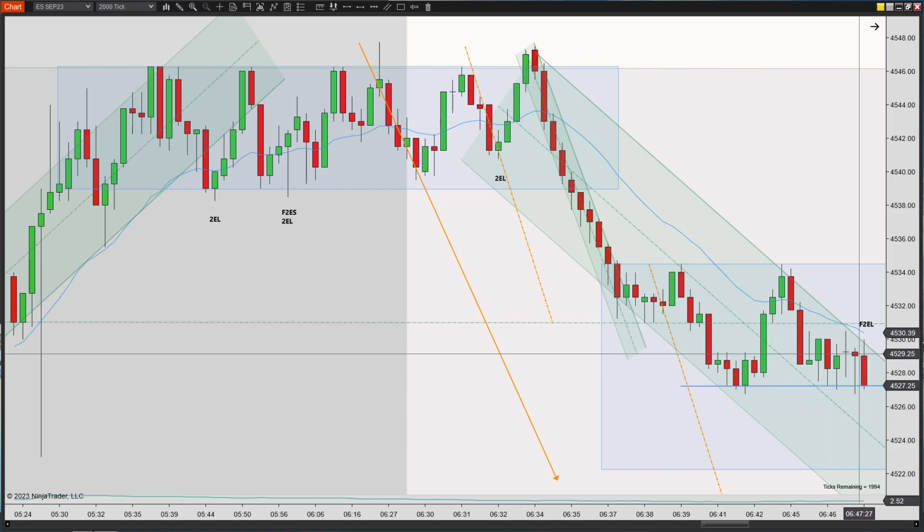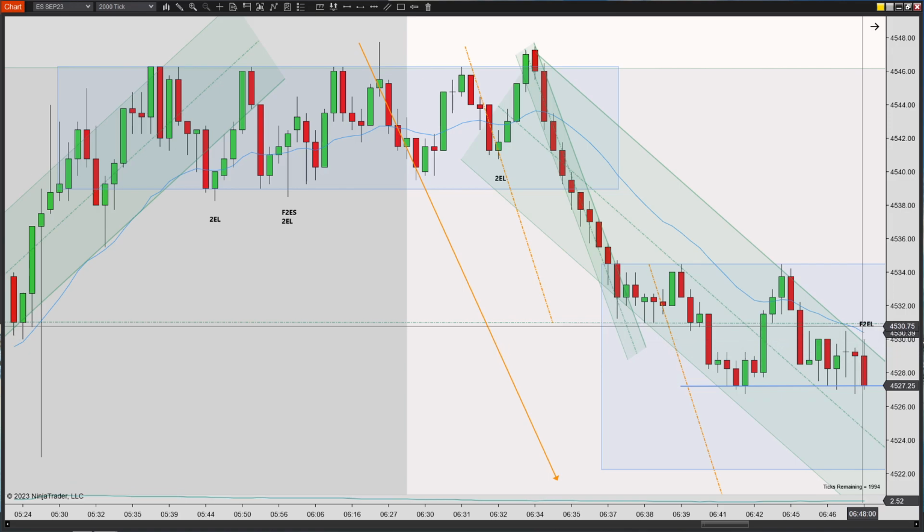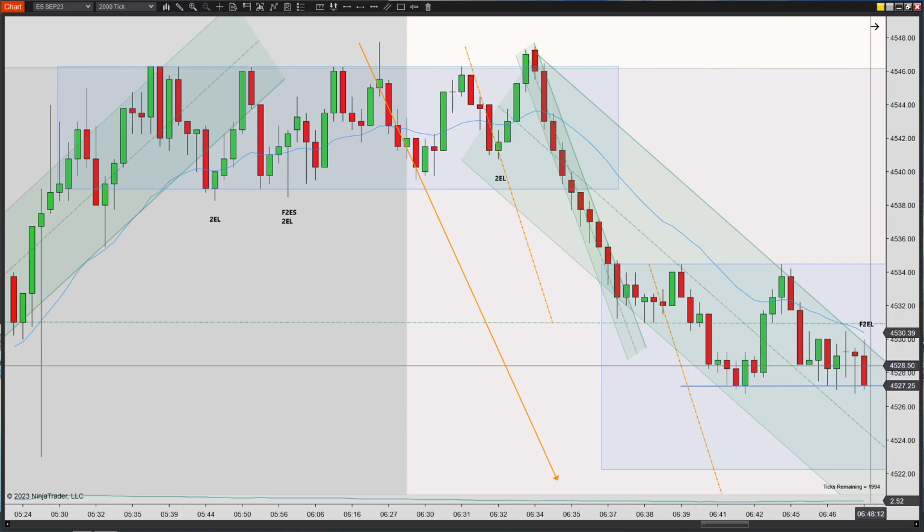Right here, this is the signal bar here for the second entry long. It's not a good bar to go long, and it also didn't reject off the EMA. So it's running into the low of this potential support. So that's all this is kind of telling me, hey, maybe this isn't a clear trade.